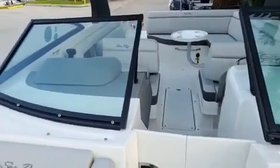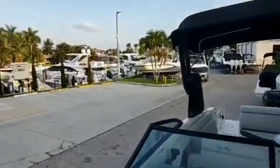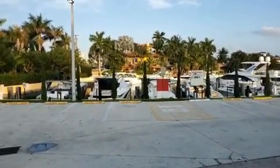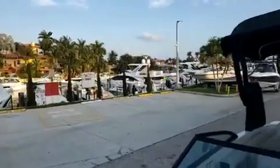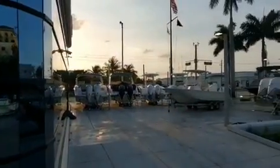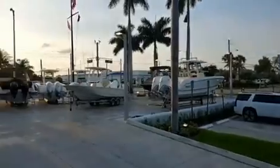Easily seen here at MarineMax in Pompano Beach. Come on by, visit our beautiful marina on the water, right off from Lake Santa Barbara, just south of Atlantic Boulevard here in Pompano Beach. We will be happy to show you this boat and any of our other gorgeous inventory boats that we have here readily available for you.